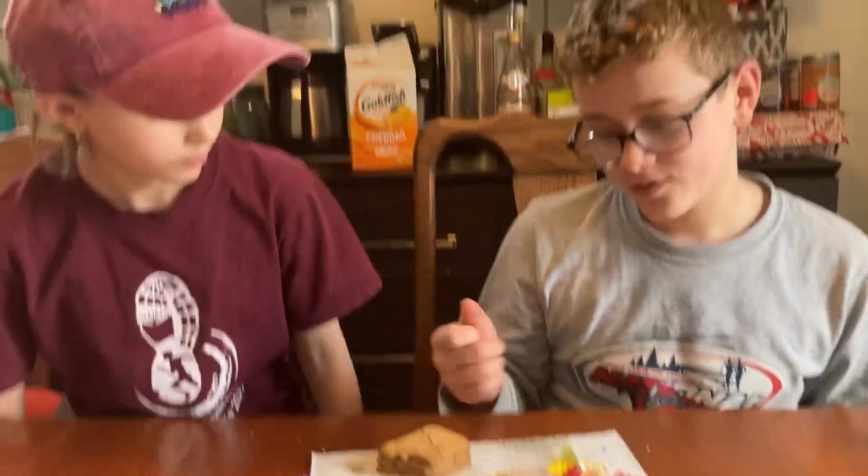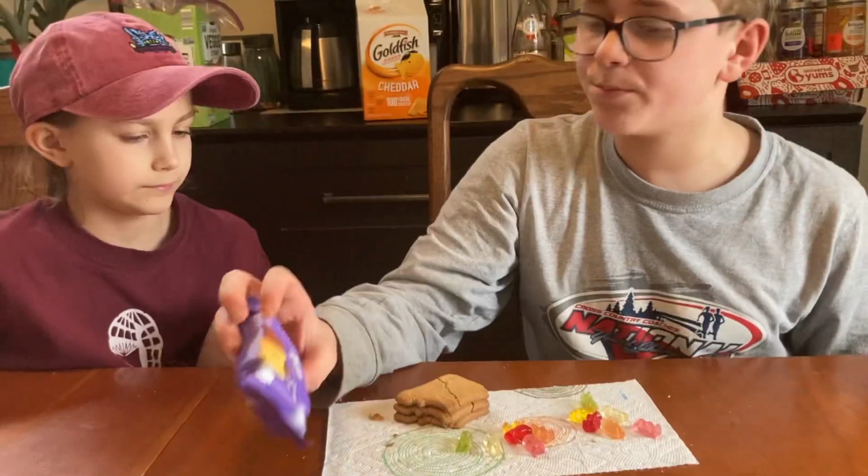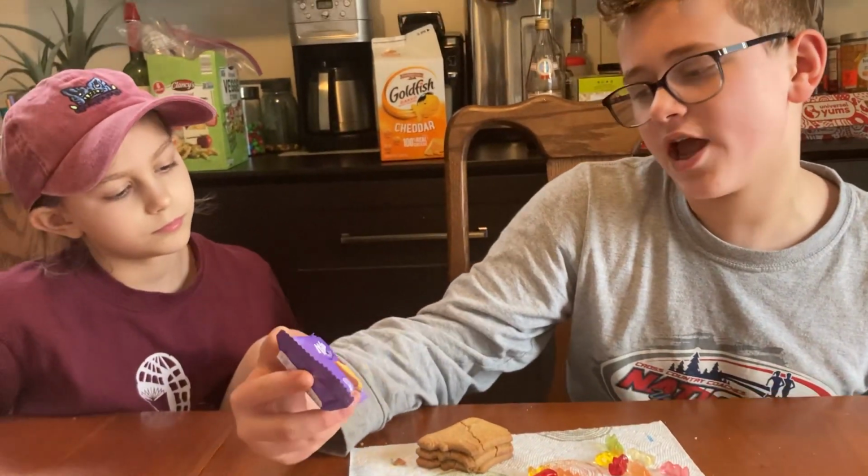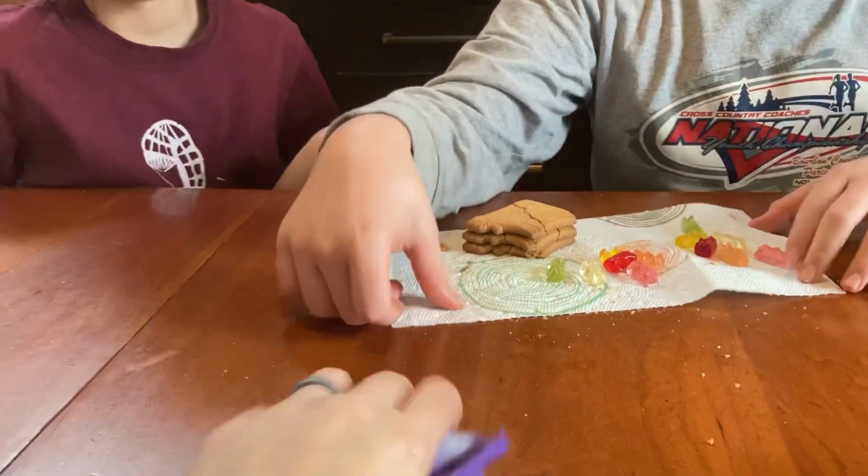Today I'm here with Sis, and we are trying two German items. These were given to us by our friend Miss Dreyer. We're going to start by trying the Choco Cow Milka. Milka bar? Yeah. Your mom's favorite chocolate bars.